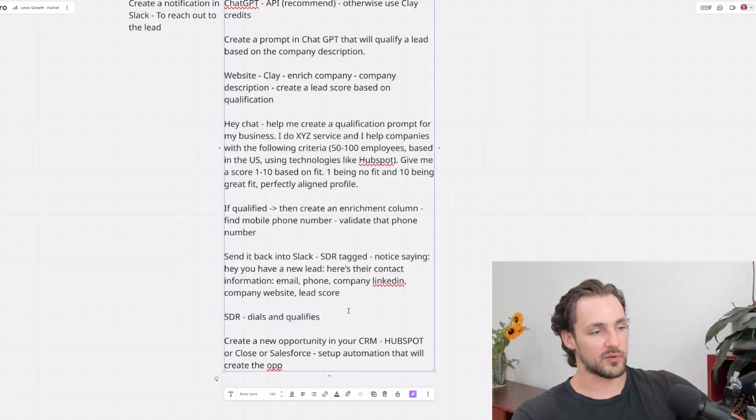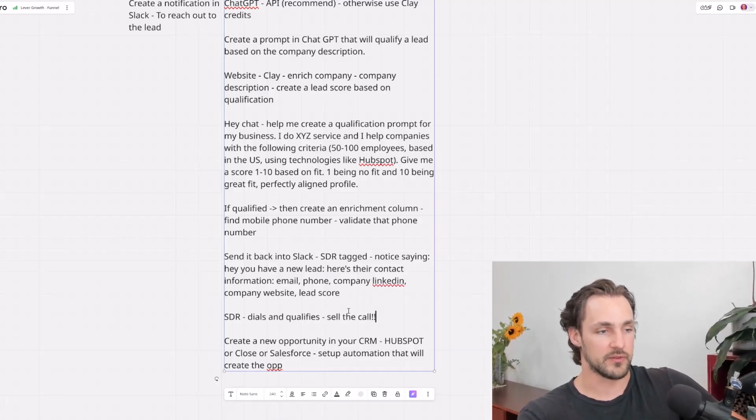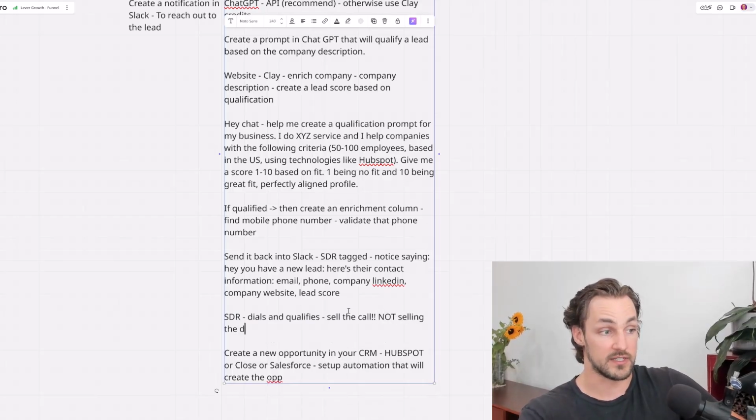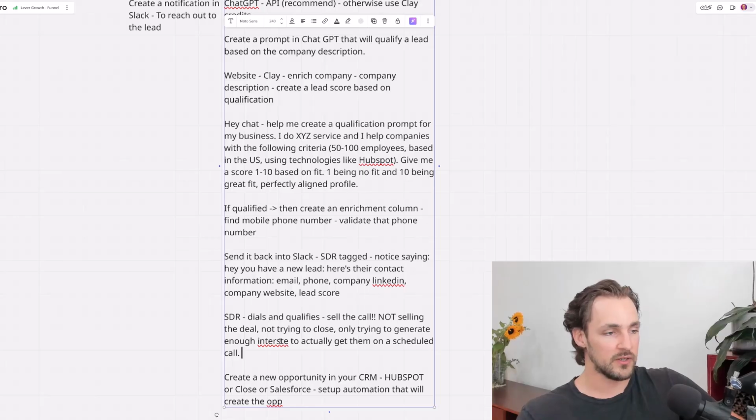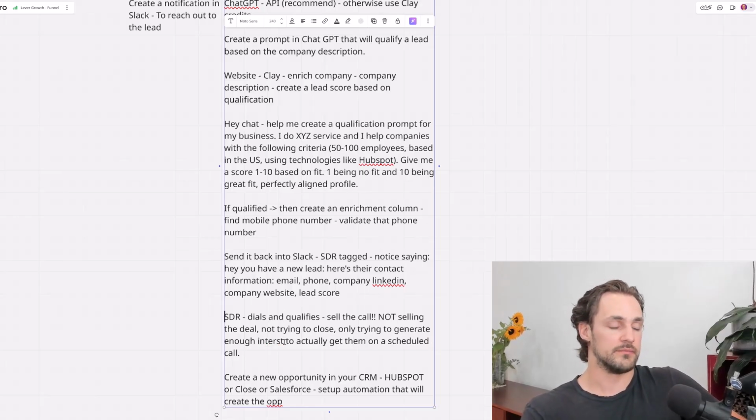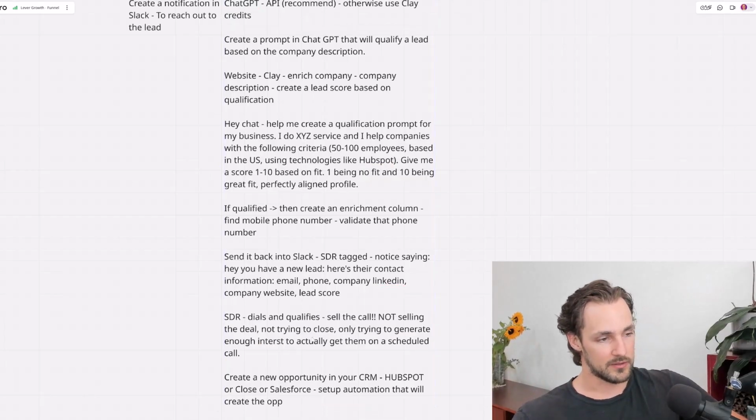So then the SDR calls and qualifies, and they run a little bit of the process, and then they sell the call. That's all they're going to do there. They're not selling the deal, they're not trying to close, only trying to generate enough interest to actually get them on a scheduled call. If you're good enough, you can just close them on there, but most of the time people are going to want to think about things. They're going to run their process. And so that's what you'll do.